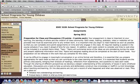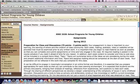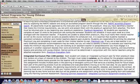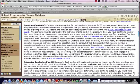In order to ensure everyone's success in the practicum, I wanted to go over some of the expectations with you. So when you go to the Assignments tab here in Course Home, you'll see all the assignments listed, which you should have looked at already, and Practicum is one of them. Your Practicum is worth 50 points.